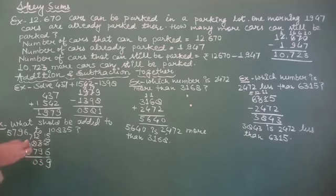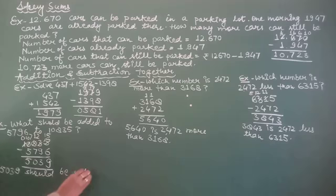And here subtract the thousands, 5000 cannot be subtracted from 0. So regroup 1 ten-thousand into 0 ten-thousands and 10,000. And now subtract 10,000 minus 5,000, that is 5,000. So the answer is 5,039. So 5,039 should be added to 5,796 to get 10,835. That is your answer.